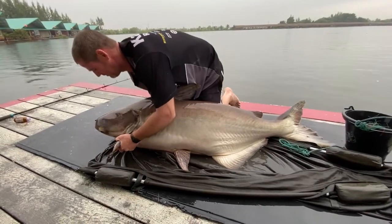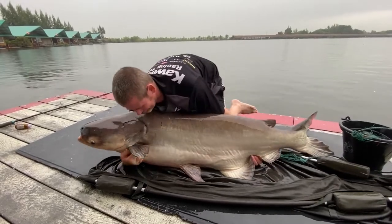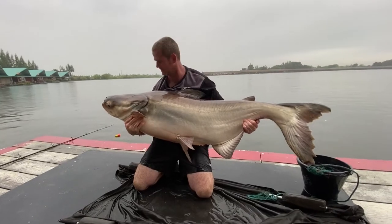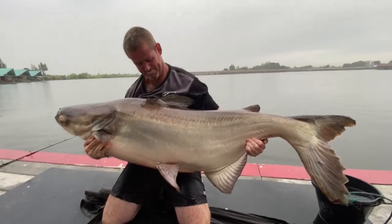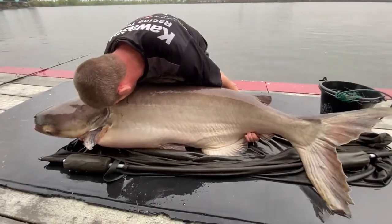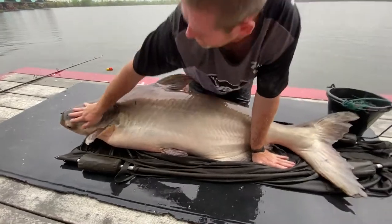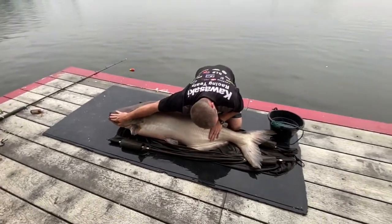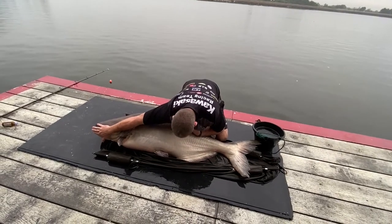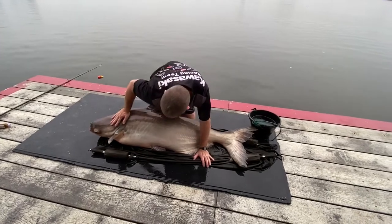Can you give your hand? Wow. Got it. How long is it? Okay, now we got 3 foot. 5 foot long at least.